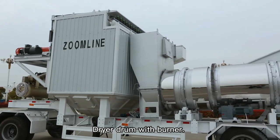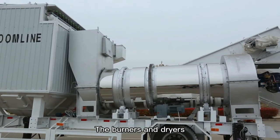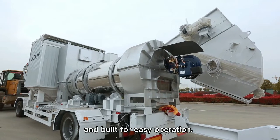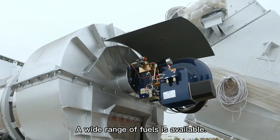Dryer drum with burner. The burners and dryers are adaptable to multiple ZOOMLINE plant types and built for easy operation. A wide range of fuels is available.